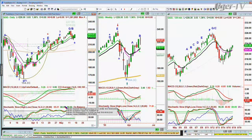Let's look at the QQQ, the NDX 100, trading at up 3 at 266.30. 227.93 was the high of the 11th. Remember, this has been a leader all the way.